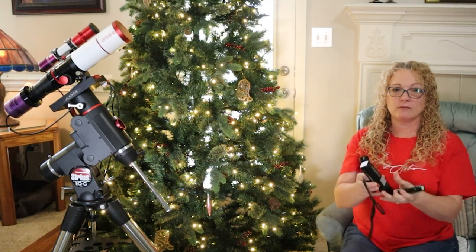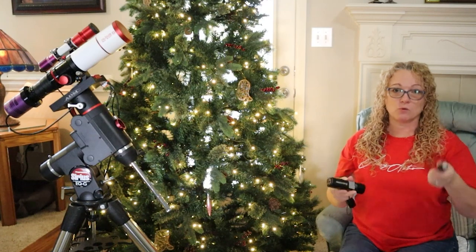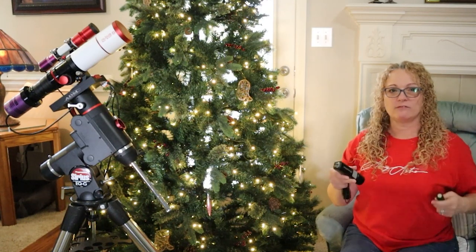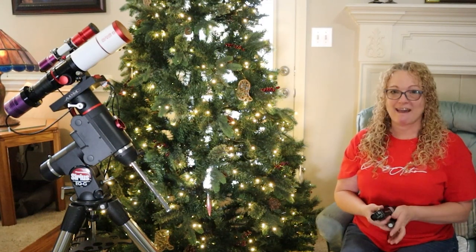You can't have too many of them, and as you can see, I have three. I've also got the headlamp ones, but I really like the handheld ones. I stuff them in all my coat pockets, and they're just very, very handy to have.